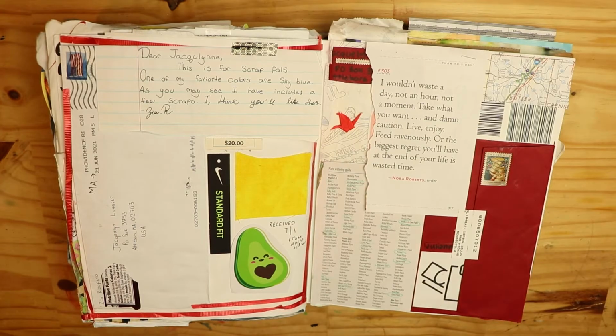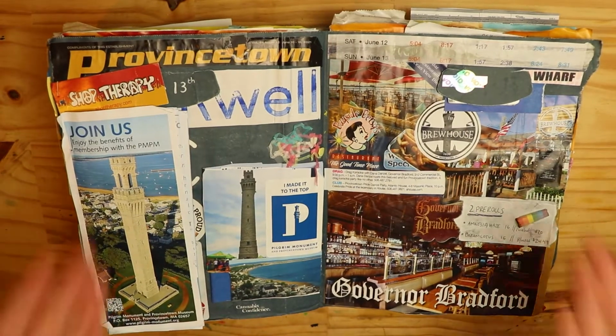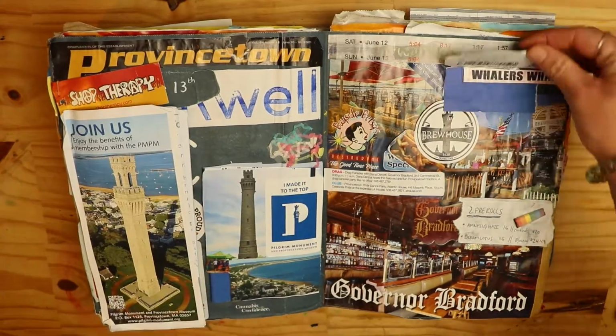Highly recommend having pen pals and including the scraps they send you in your living scrapbook. The weekend I went to P-Town, I did a whole spread, and this is a really great idea for those of you that go on vacations quite frequently. Taking all of those little bits of paper that you find along your journey and including them in one or two pages really summarizes the time you had, you know?